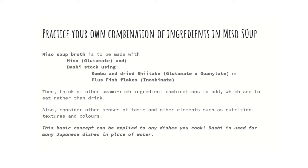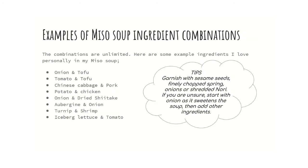So just choose your ingredients carefully and practically from what you have got in your kitchen. You should also think about nutrition, textures, and colors. Here are a few examples of combinations of ingredients in miso soup.